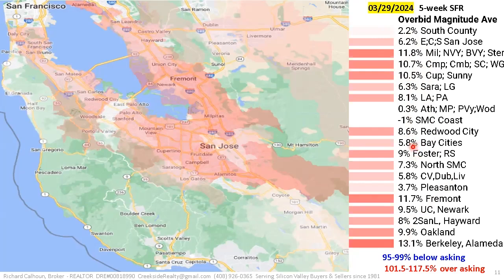But the Bay Cities is at 6%. You go up into Alameda County, and you go from 4% in Pleasanton to 13% in Berkeley, 12% in Fremont. So you can see that each micro market area is significantly different.